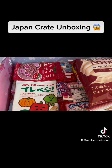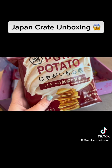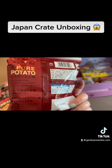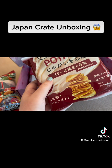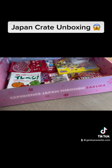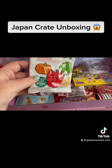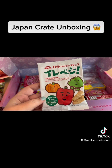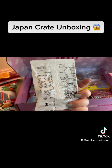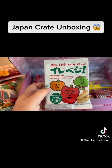Oh wow, there's a whole bunch of stuff in here. You wouldn't think that because when you first open it, all you see are these two big bags of potato chips. This one just looks like regular flavored potato chips as far as I can tell. All right, let's see what we have here. Possibly some type of crackers. I can't read Japanese. I will use Google Translate on all of these in a little bit here.